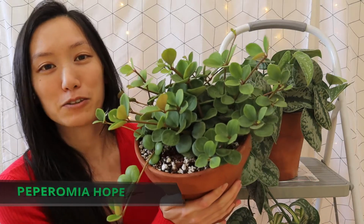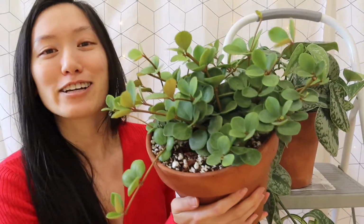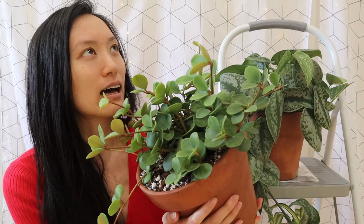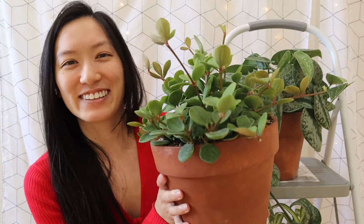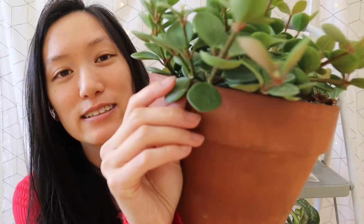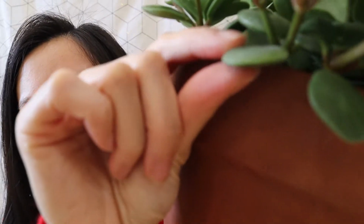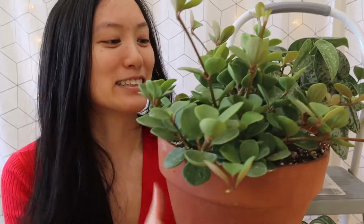Okay, last but not least, we have Peperomia Hope. This is a really heavy one. I might have to put it down early, but it's in an 8-inch terracotta pot. I bought this at Payless Nursery and one of the pots I got at the plant sitter. It's getting really heavy, but I just wanted to show you how it's growing. At some point it's gonna start trailing, but it's growing upwards. As of right now, this one looks like it's about to trail. I just really enjoy these leaves. Look at this one. It's so thick. So good. I love feeling these leaves.